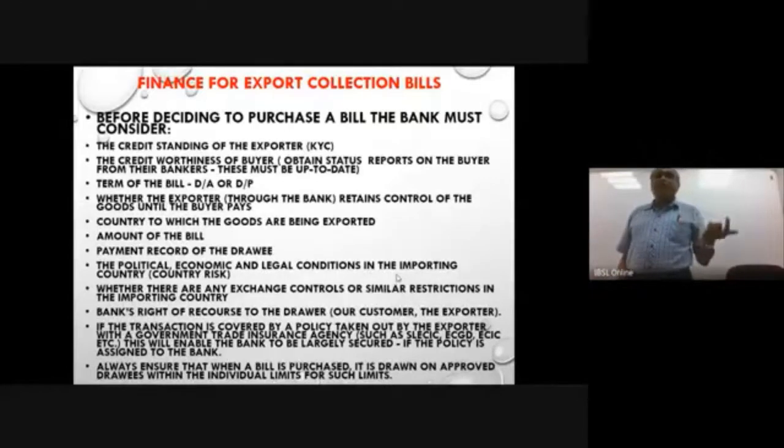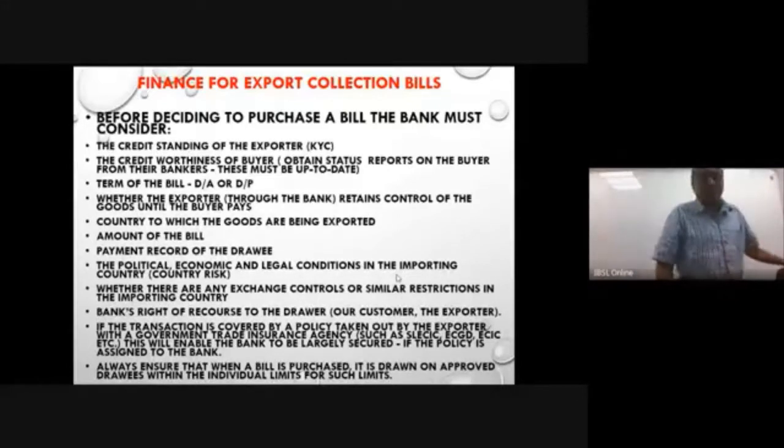Then the credit standing of the exporter is a must. The creditworthiness of the buyer, that also we have to check. If you are deciding to purchase a collection bill, you have to check the creditworthiness of the buyer. Why? Why the buyer? What about the buyer's bank? Why are we worried about the creditworthiness of the buyer?